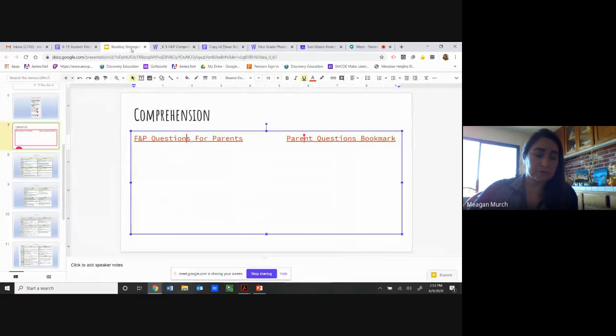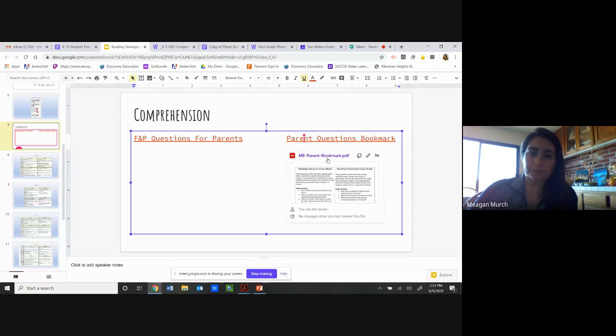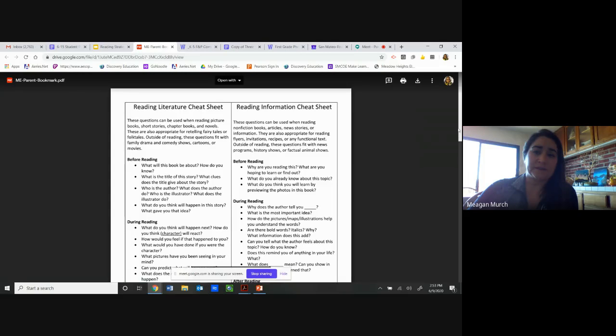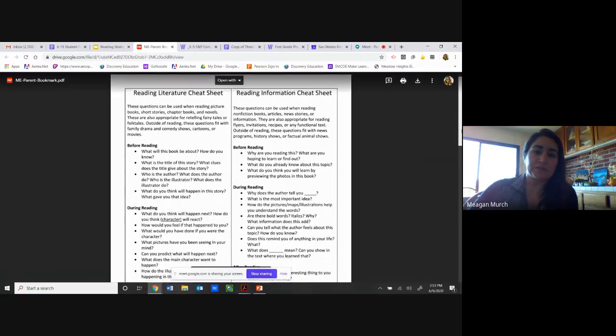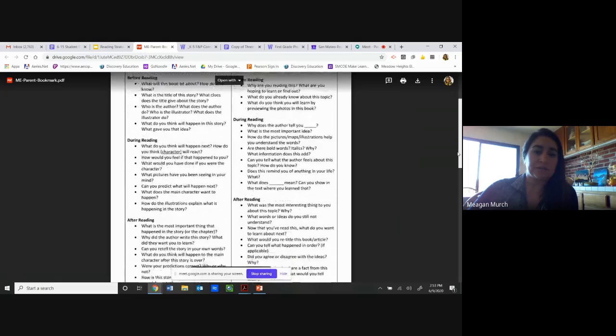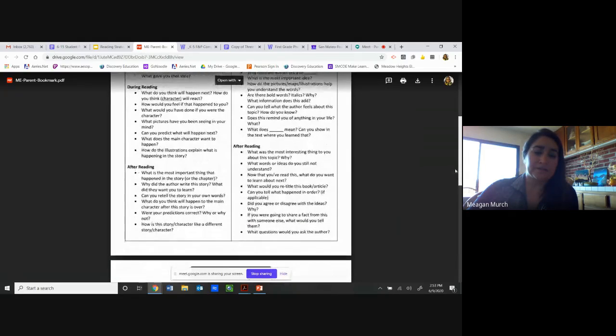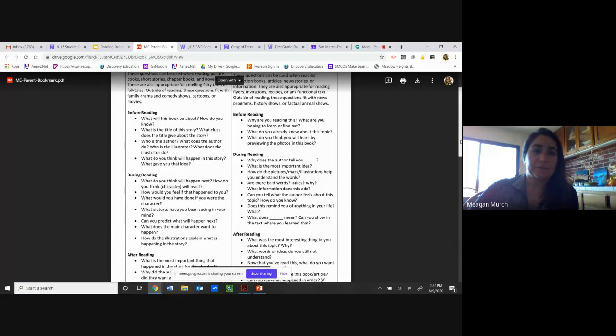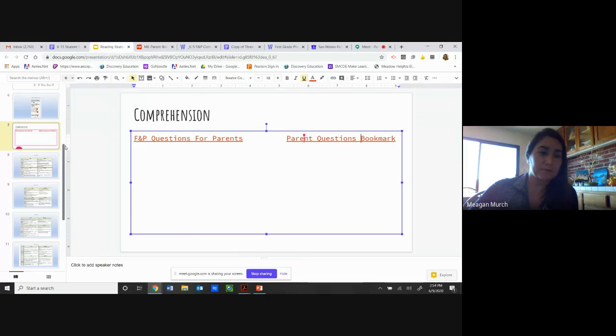Now, the other resource, and this is a bookmark. You can print it out, fold it in half, stick it in a book, and this has questions for literature and questions for informational text, and they have questions for before reading, during reading, and after reading. Now, something else I want to point out to you here is that this is a lot of questions. I would pick and choose one or two questions to focus on when you're doing your reading where you're actually working with your child on it. So those are two resources for you.